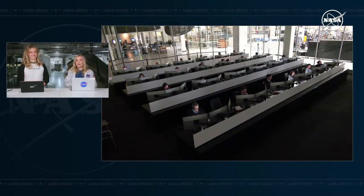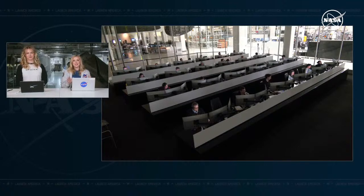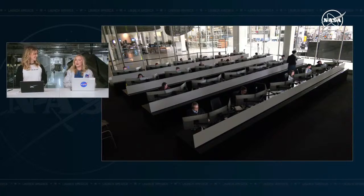So again, if you are in any of those states that we mentioned, Nebraska, Kansas, Louisiana, Mississippi, Arkansas, head outside right now and you might be able to see Dragon streaking through the sky in just about 5 minutes from now. Pretty spectacular if you're up. It's something you don't want to miss. Now, you mentioned the stickers.